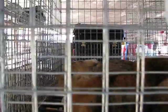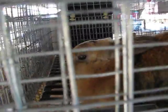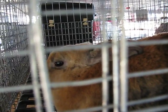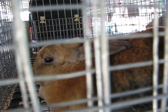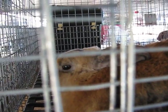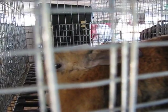Alright everybody, this Harlequin doe here is Tiger Eye. She has given me 2 litters. One is my broken buck Chubbs, and he was the only survivor out of her litter. And then she had a litter of 4, 2 blacks, 1 other Harlequin, and a Peanut, which was a try. Sadly, the Peanut died, and then about a week later, the little black buck that was in her litter died.